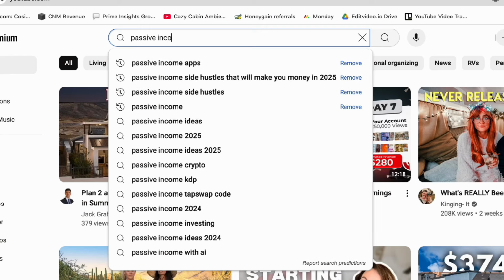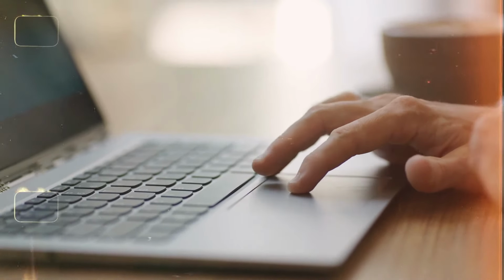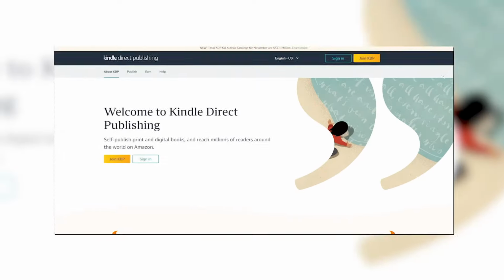So I don't know about you guys, but one of my biggest goals this year is to create another passive stream of income that will allow me to spend most of this year sipping cocktails on the beach instead of being chained to my desk working. And as I was researching different passive income side hustles, this one side hustle kept coming up in almost every single search. And the side hustle is Amazon Kindle Direct Publishing, also known as Amazon KDP.